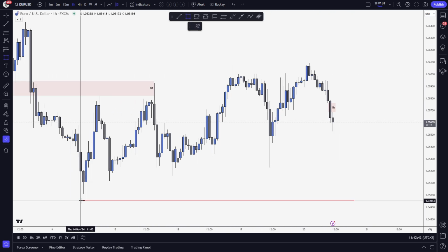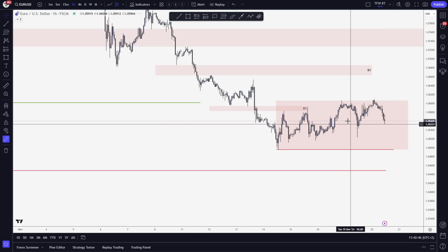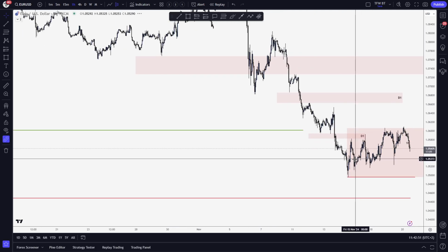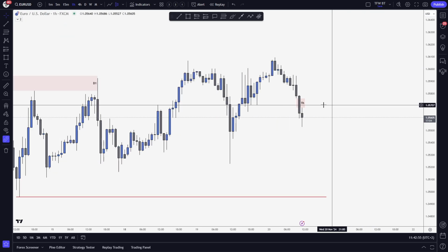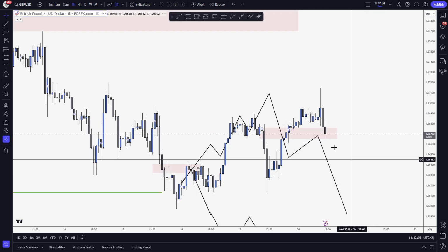And if you just zoom out a little bit on Euro USD and see what is happening right now, we're just ranging, all right? We're pretty much at the bottom right now, accumulating, distributing after that massive drop. So this is why I think something is cooking, but it's not ready yet. So if we're trading Euro USD right now, be very careful and be very quick with your profit taking.